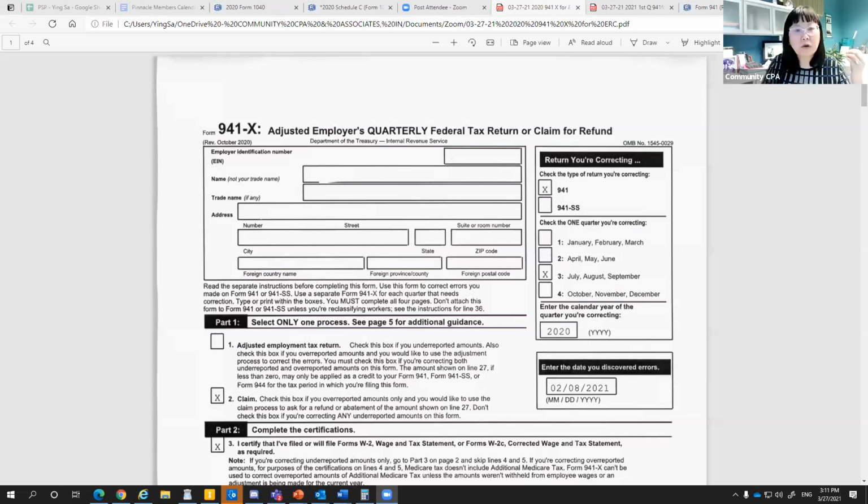So now you are looking at a 941X with me. So what is 941X? 941X is the amendment for 2020 I am doing. Look, 2020, okay? I'm doing an amendment because I qualified for ERC credit, but when I filed my 941, I didn't know I qualified or I didn't know how to do it. So now I'm doing an amendment to do it.